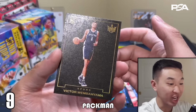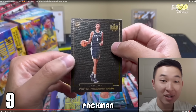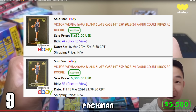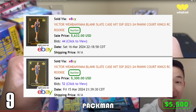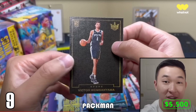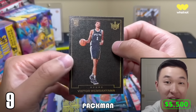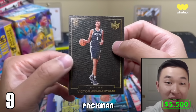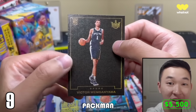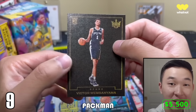Dude, that's ridiculous. This is the Victor Wembanyama Rookie Blank Slate, and I have this at $5,500, which is right in between the first two sales of this card that took place over the weekend. This is the best card you can pull from these boxes, and these ultra-rare blank slate cards can only be pulled from these international exclusive blaster boxes. Although this is considered a blaster box, these boxes can only be purchased online and started at roughly $130 and now resale for over $200.